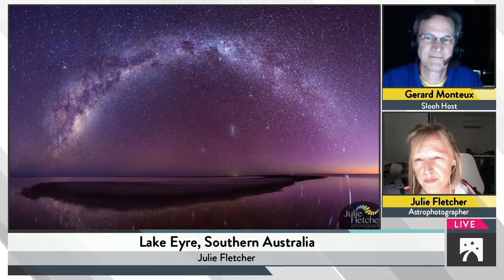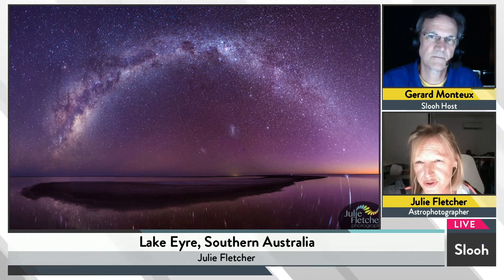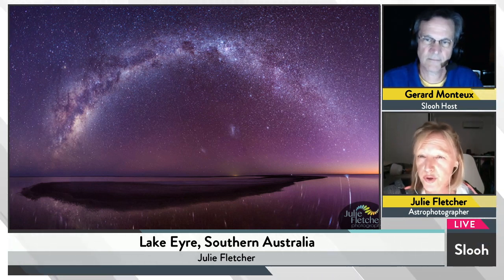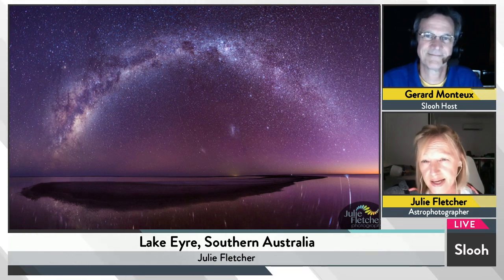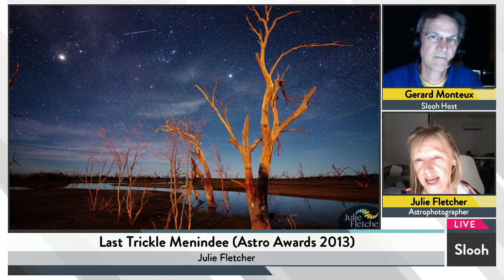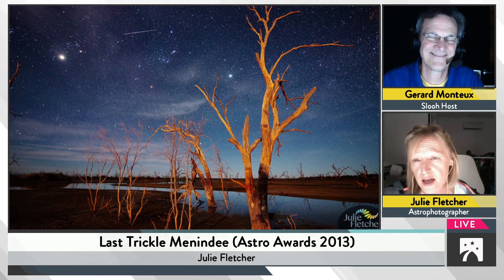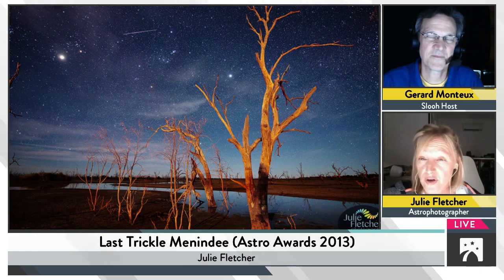But with a lot of my images, I tend to add light. I either will use moonlight, depending on the phase I'm working with. The moon is really handy and throws a beautiful even light over a scene. And if it's not too bright, then you will still see all the constellations and the Milky Way and whatever you're trying to photograph in the night sky as well.